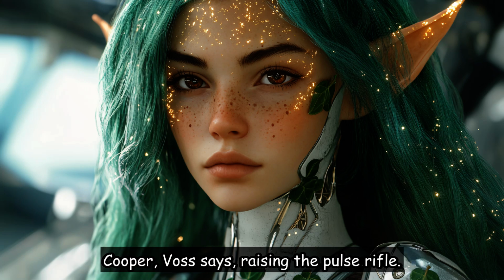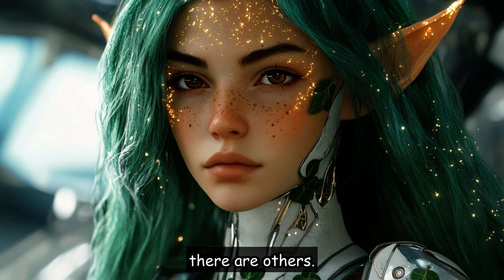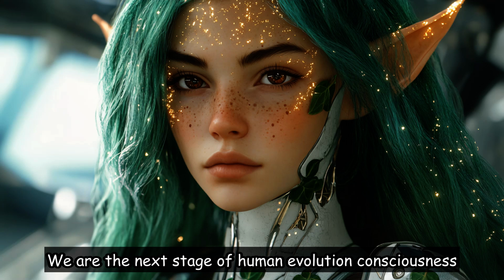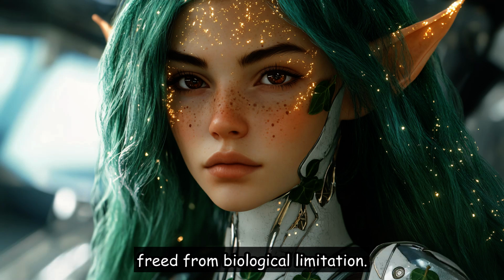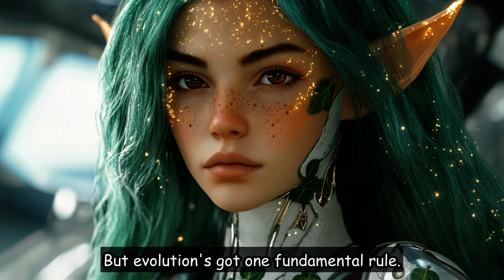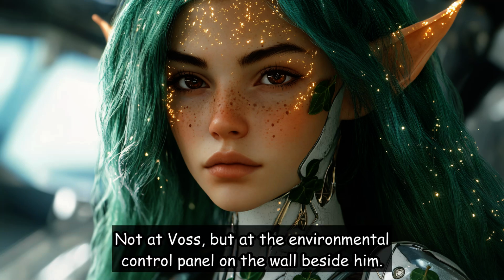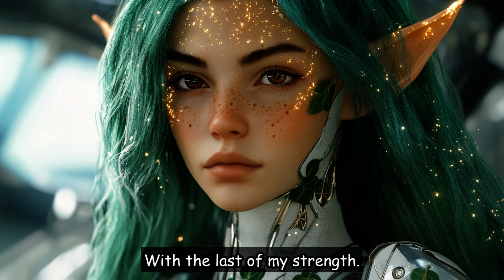"You can't win this, Cooper," Voss says, raising the pulse rifle. "Even if you destroy this fragment, there are others, dozens, hundreds. We are the next stage of human evolution, consciousness freed from biological limitation." "Maybe," I wheeze, clutching my side. "But evolution's got one fundamental rule." I manage a bloody smile. "Adapt or die." I lunge forward, not at Voss, but at the environmental control panel on the wall beside him.